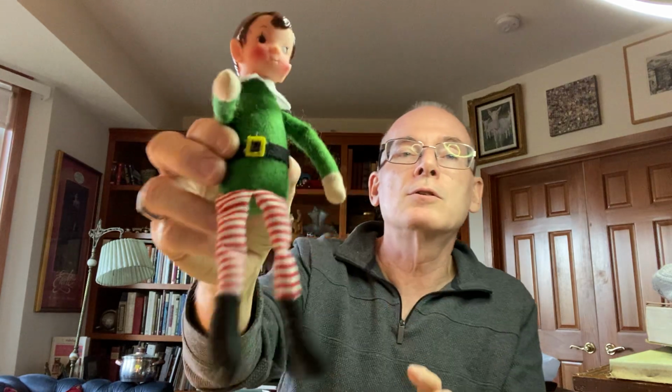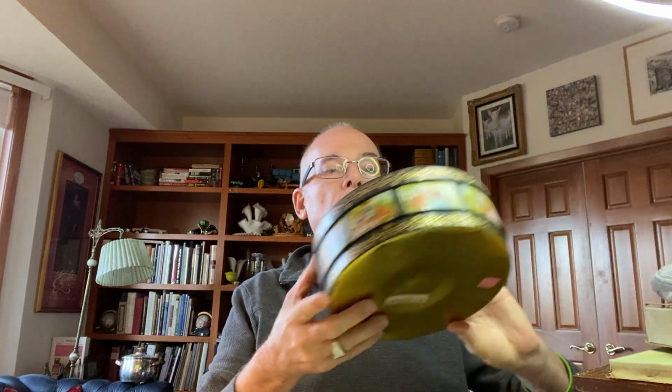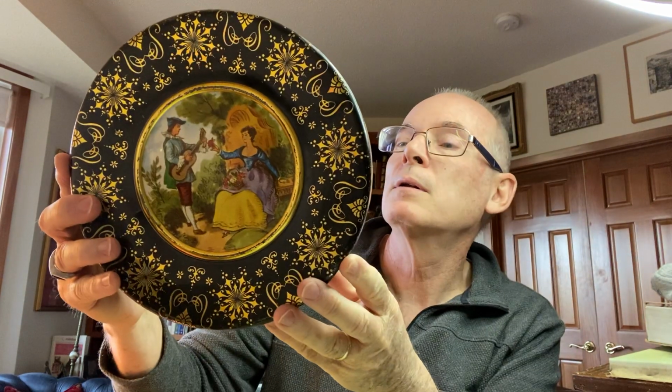Did find this vintage little elf. No hat on him. I don't know that he ever had a hat, but he didn't have one now. But I found him in the bins too. That's pretty amazing. Oh, speaking of Christmas, also found this wonderful paper angel. So yeah, those always sell well for me. And then found this tin.